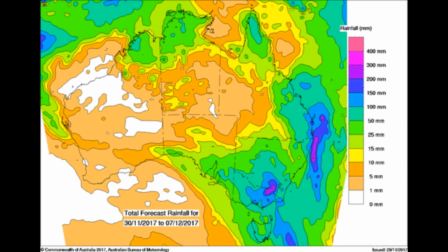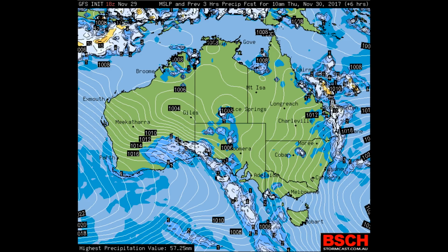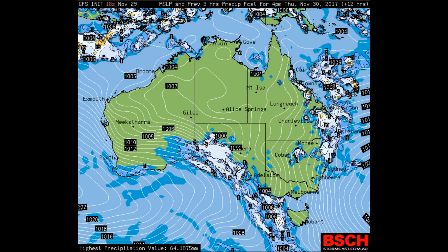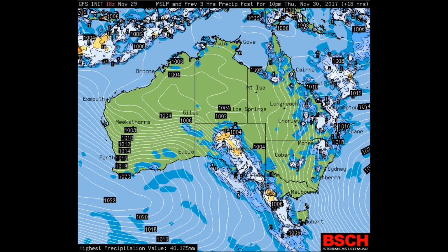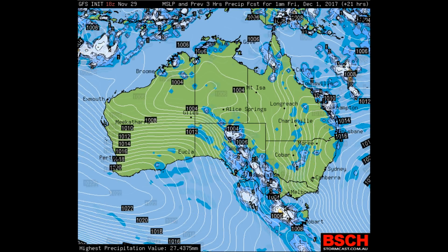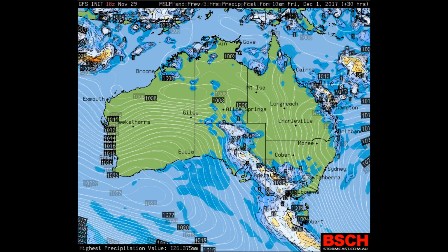The Bureau has or did put out a statement yesterday where a significant rain event is now unfolding unseen for 3 decades. Here's the rainfall values, and this is across the next 24 hours, and the rainfall scale is the bottom of the screen, left hand side, and each of these images are 3 hourly.